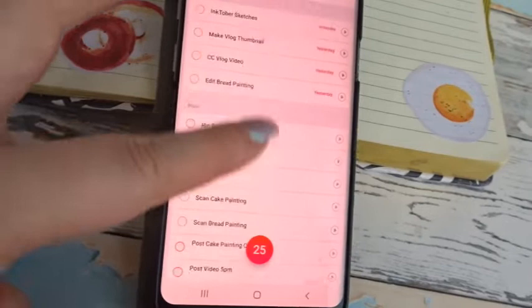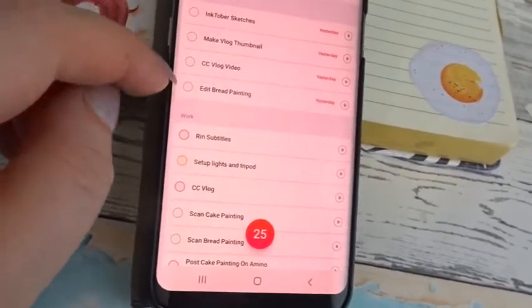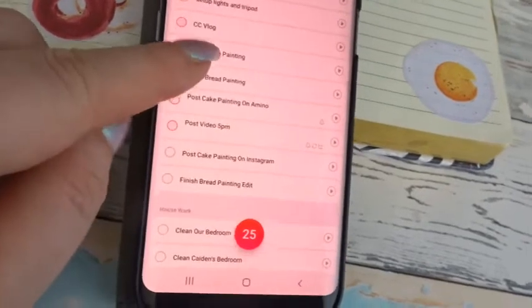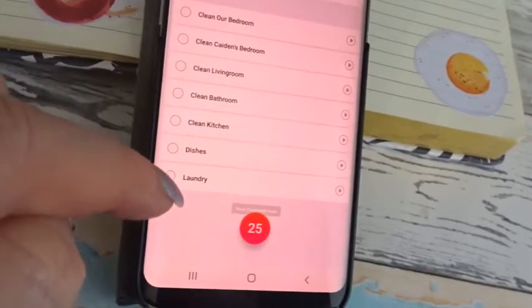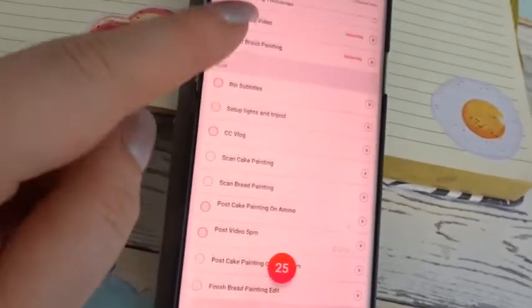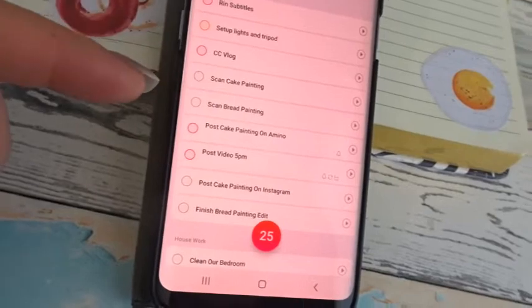So I have it all in categories. My inbox today is these things, but I also have my work tasks, and then I have my housework tasks as well. So I will just go through this list in order of priority, probably.